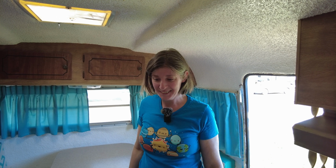Okay, I have to ask, is it planned or coincidence that your shirt matches the interior? Oh, no, I love this color. So maybe just a coincidence.